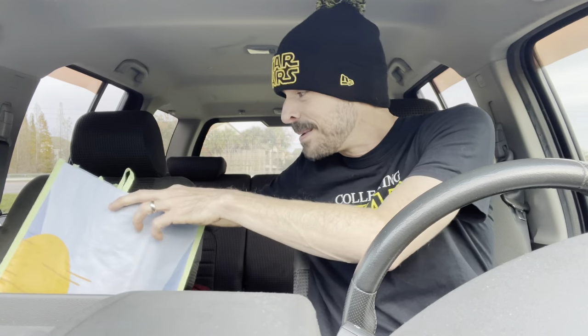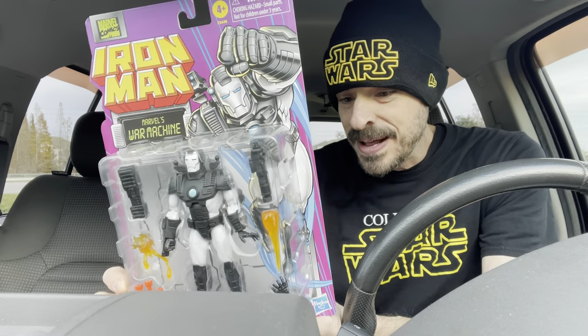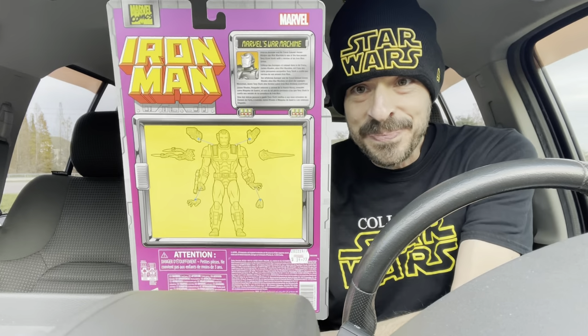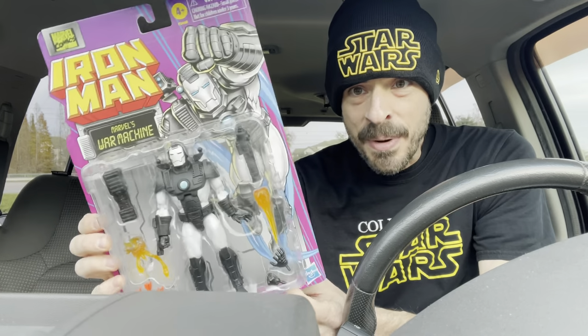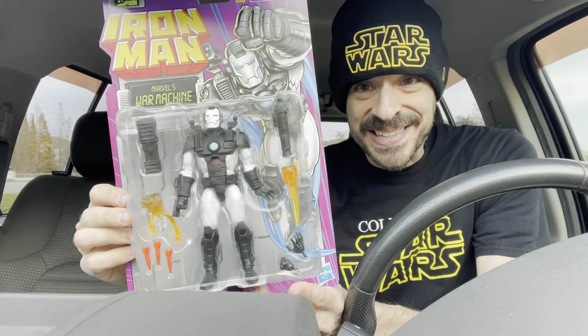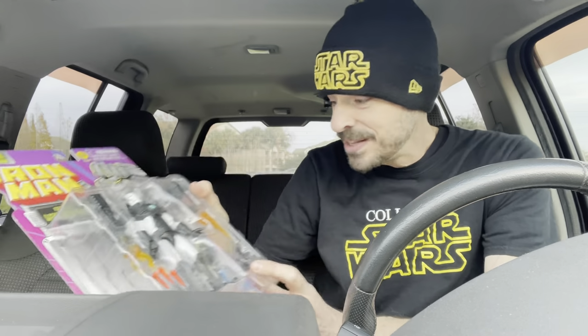And something unexpected that I had no idea I would run into, I wasn't hunting for, but sometimes toy hunts turn out to be full of surprises. And War Machine is a big one. Check him out, this awesome retro carded rollback figure. Loving this guy, can't wait to open him up, do a review, deck him out in all his accessories, those blast effects, those missiles. He is killer cool, super stoked to find War Machine.